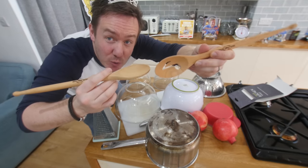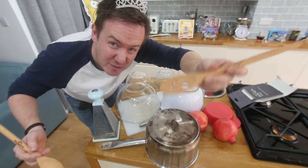But we need to smack our pomegranate. Let's take the tassels off. It's got a musical note in that spoon, making it quite pointless if you want to lift anything out.